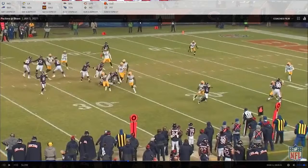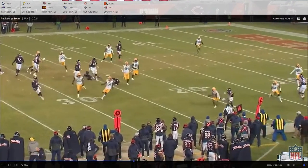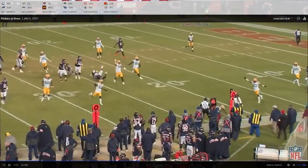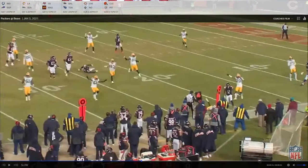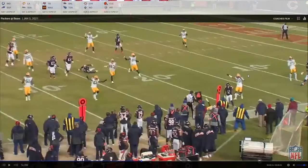What off means is now Chandon Sullivan is free to jump this route. This is wildly unselfish football. The second he gets the off call, he's able to get underneath this, knowing even if he misses that ball and it's completed, you've got the dude coming right behind you, number 23, over the top of 12, to go ahead and make that play. This is such unselfish football by this kid right here.